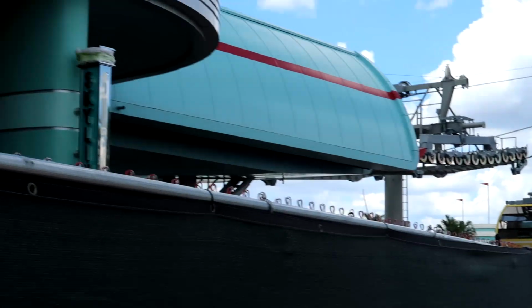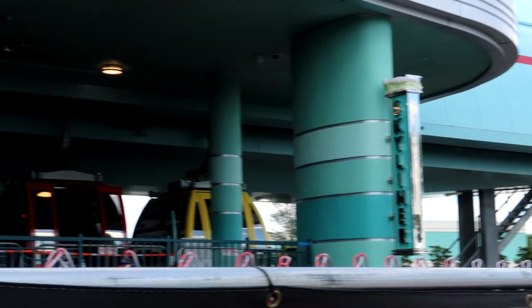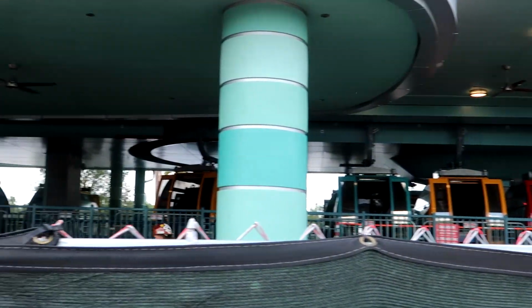I know. Oh, okay. And then here's another sign for the Skyliner. Fits right in for Studios. But yeah, this is gonna be neat.